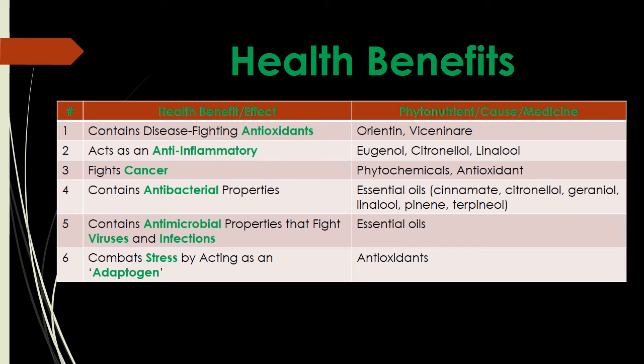Number 1, basil contains disease-fighting antioxidants such as orientin. So that would be the cause, the phytonutrient or the medicine. Benefit number 2, it acts as an anti-inflammatory. Amazing. So now the question is, which phytonutrient is responsible? Well, say hello to eugenol, and there are 2 others whose names I will not attempt to pronounce.